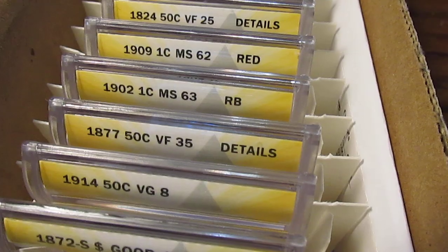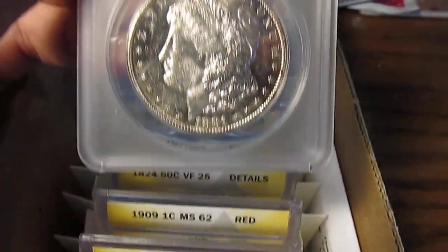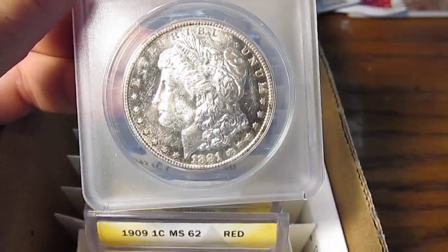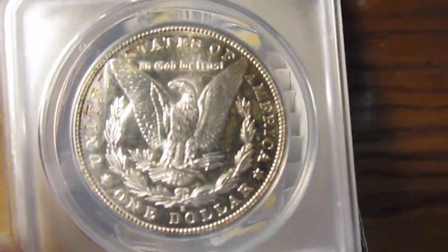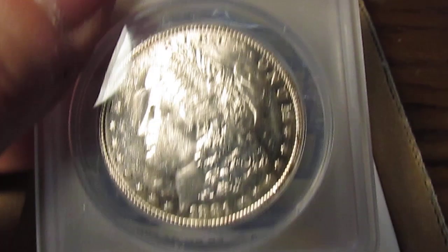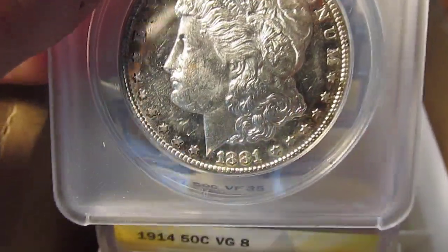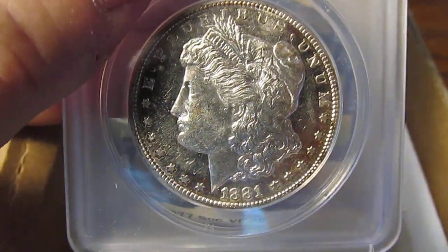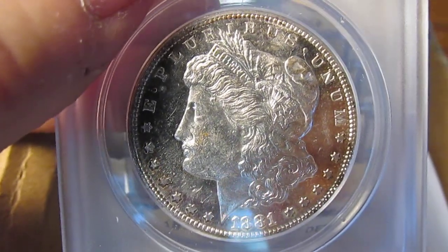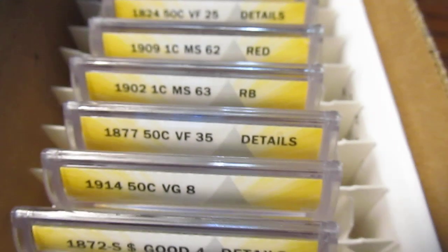Now, the next coin is a little bit of a disappointment. It is an 1881S, and it was originally slabbed as a proof-like, and I was actually hoping to at least cross as a proof-like, but it came back as a cleaned MS60. It didn't even get a proof-like designation, so not sure I like that. I was kind of hoping for a little bit more on this one. So 1881S is not a tough year for dimple coins or PL coins, but I would have liked that designation to stay on this coin.